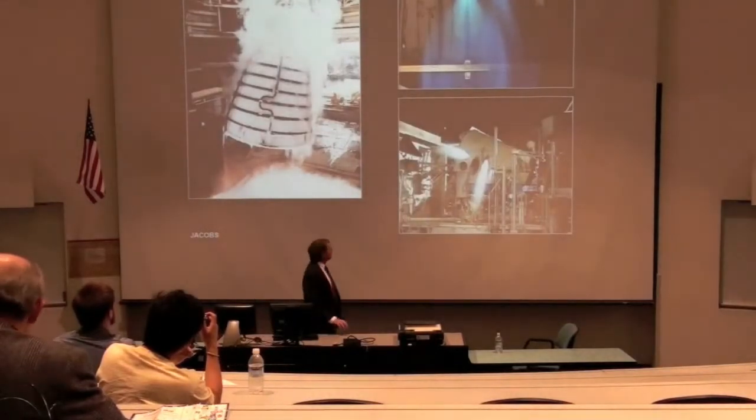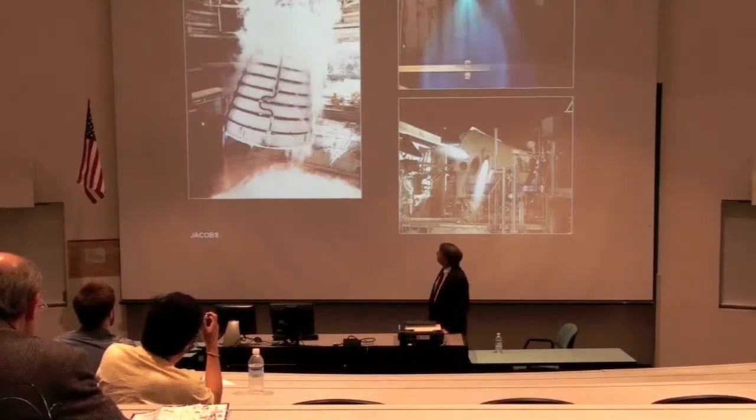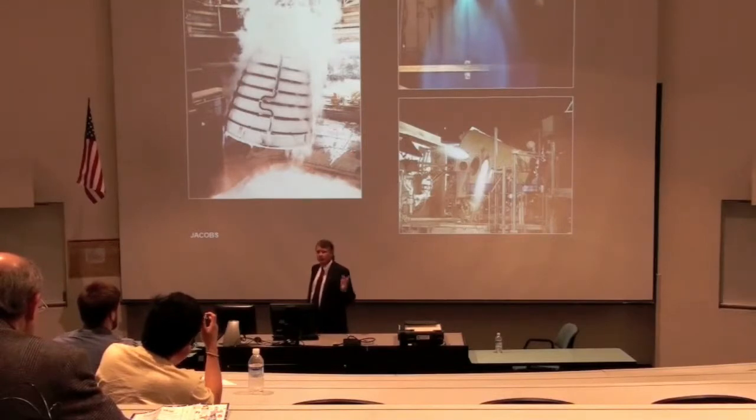You might be interested in liquids. Over here, we've got the shuttle main engine. You can see it there in the test firing. And that's a LOX hydrogen engine. Up here we have some LOX methane development that we're actually doing at the NASA Stennis test facility.